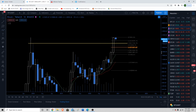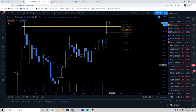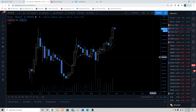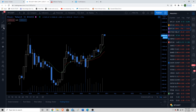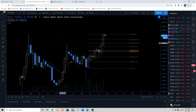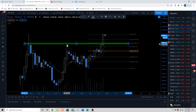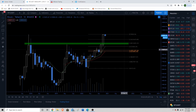Then if we want to really zoom out, and maybe we could go to weekly or something, and say where did this whole impulse start from? I would say basically here. So the 0.382 there is 14.6, which lines up really well with this support area. So I would very much assume that a bounce around 14.6, 14K is in the cards. That seems pretty logical. Let's go ahead and put our support zone right above this wick. Nice little support zone there.